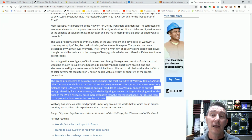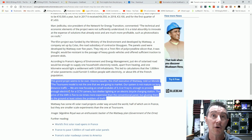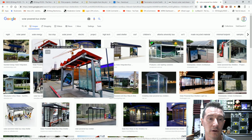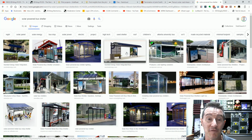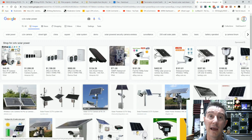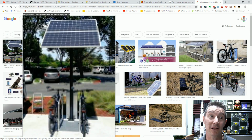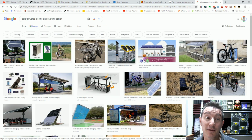Calm down, Dave. If I go into this thing called Google and I search for solar-powered bus shelter, it'll be a bus shelter with solar panels on the top of it, not in the freaking ground. There we go. Solar-powered bus shelter. Look, look, look. You notice how they're not in the ground where people, bikes, cars and things drive over them? Just put them on the top. And CCTV solar power? You see them everywhere. Solar-powered electric bike charging station, anyone? Look at these. Perfect. It's exactly what you want.